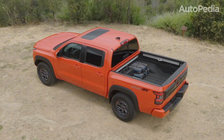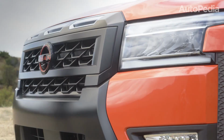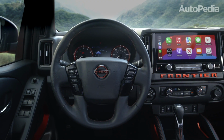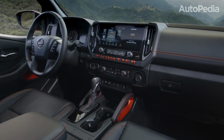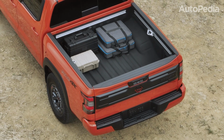Its 58 cubic feet bed offers versatility, while its cabin includes an 8-inch touchscreen with optional upgrades to a 9-inch display, as well as smartphone connectivity. Starting at $30,000, it's backed by Nissan's impressive 5-year or 60,000-mile basic warranty.